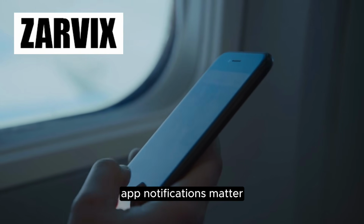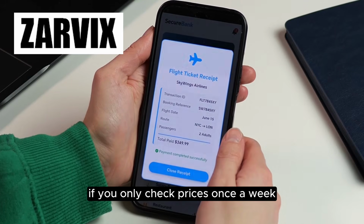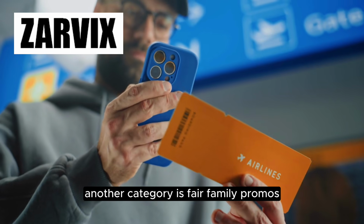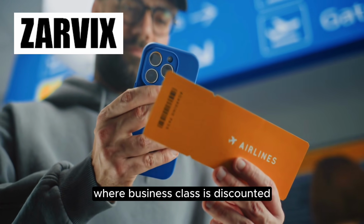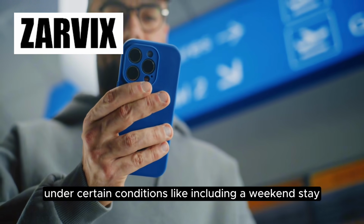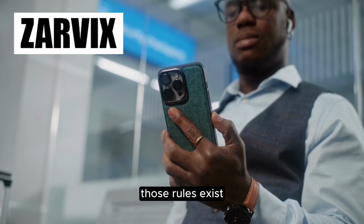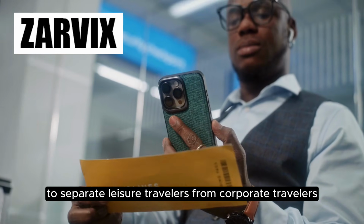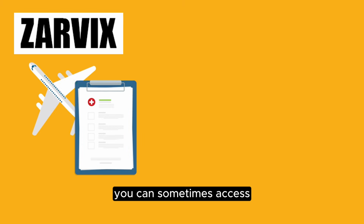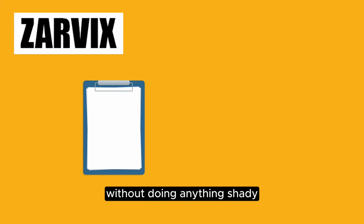App notifications matter because airlines love short sale windows. If you only check prices once a week, you'll miss the best drops. Another category is fare family promos, where business class is discounted under certain conditions, like including a weekend stay, booking within a certain window, or flying on less popular days. Those rules exist to separate leisure travelers from corporate travelers. When you match the leisure pattern, you can sometimes access leisure pricing in a premium cabin without doing anything shady.